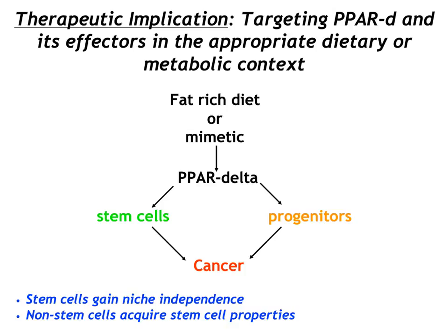So this really raises the question of whether inhibiting PPAR delta in the appropriate dietary condition might mitigate some of these effects that we observe in a high-fat diet or with pharmacologic activation of PPAR delta. And I just want to leave you with two key points from my presentation today, which is stem cells gain niche independence in a high-fat diet, and non-stem cells acquire stem cell properties, such as the ability to form organoids and the capability of undergoing oncogenic transformation in a high-fat diet. And with that, I'd be happy to take questions.